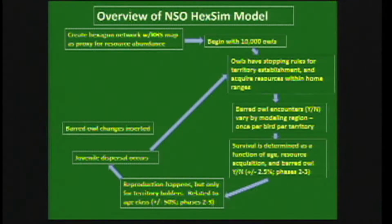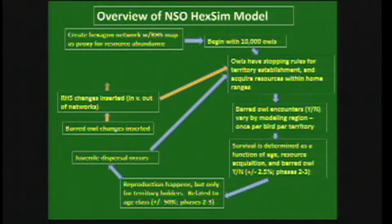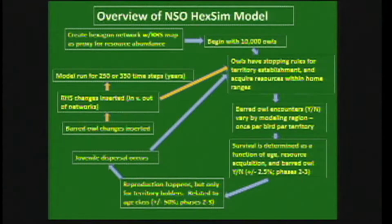Now as these scenarios, as the HexIM life cycle plays out, we change the world they live in. So we can change barred owl numbers. The probability of barred owl encounter, we've changed that. We can change habitat through time. We run the model for 250 or 350 time steps, which are kind of like years in a model. And we evaluate the outputs.